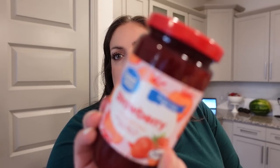I don't really know if what I got from Walmart is really that exciting. I just got bread for the kids. And then I got the 45 calorie Sara Lee bread. Is it 2 points per? I think it's 2 points for two slices, I believe. I can't remember. And then I think this is 0 or 1 points, but it is sugar-free strawberry preserves.